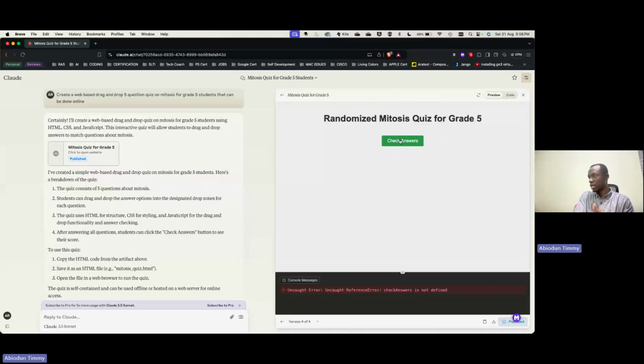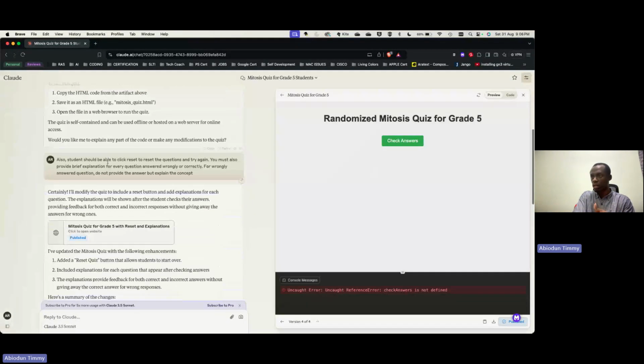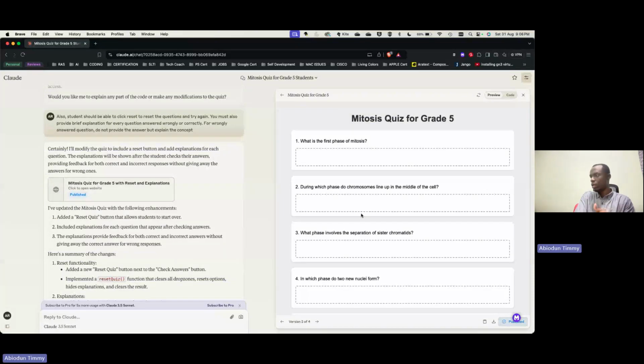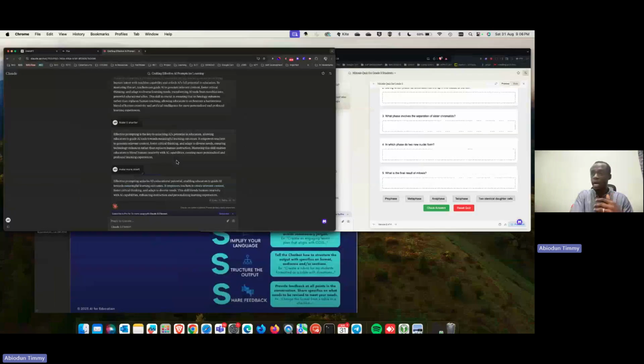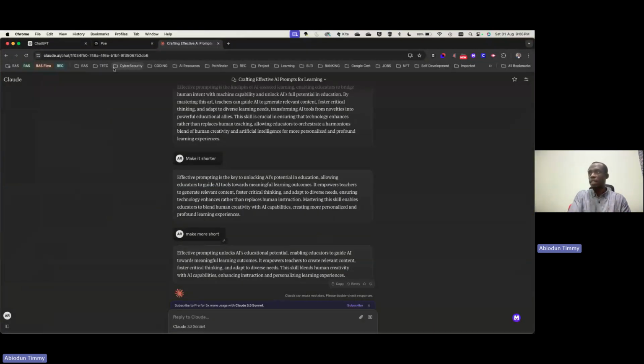So this is a drag and drop. I can drag the answer, and it will check your answer as you do that. So again, you will need to know exactly what you want to do and use any of the AI platforms to do them.